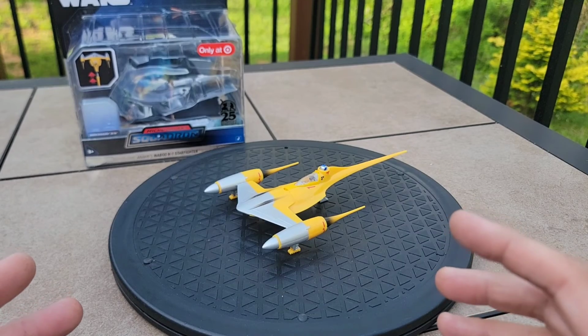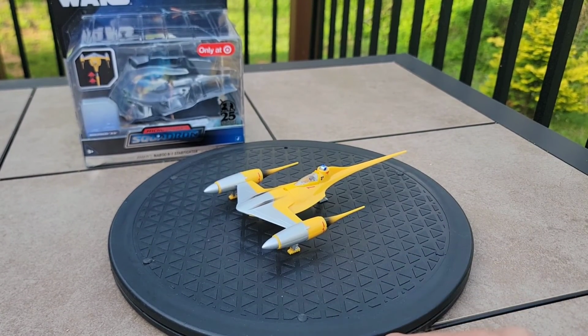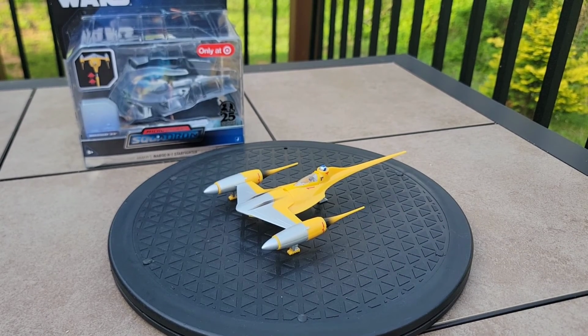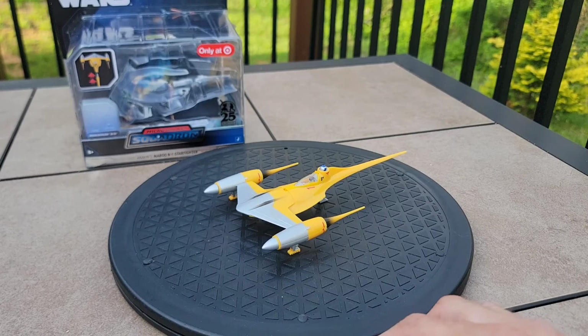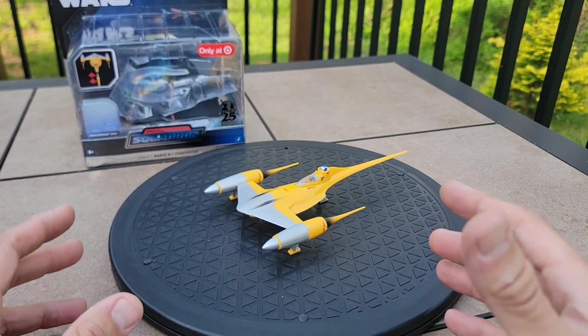I love getting back out here on the back porch in this Naboo-esque setting that we got here on my back porch. And that's going to do it for the N1, Anakin's N1 Starfighter from The Phantom Menace movie. Can't believe it's been 25 years. This is just an awesome release.